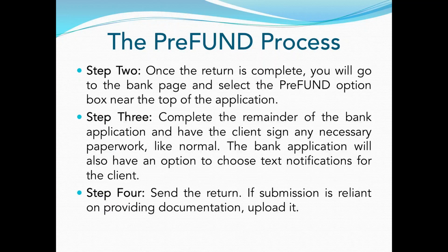Step two is, once the return is complete, you go to the bank page and you select the pre-fund option, the box near the top of the application. I'll actually show you guys if you haven't already seen it yourself, but it's right above where you select what type of product they want. You go to the bank page and you complete that option. And then the remaining step, step three, is to just complete the rest of the bank application and have them sign any of the paperwork like normal. Just basically finish the return using the bank product pages like you would normally.